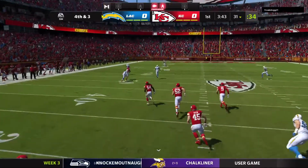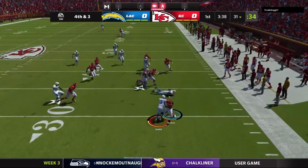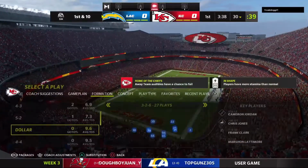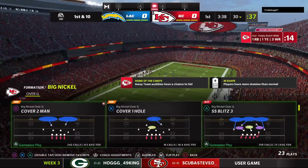On fourth down, the punt team is on as this is sent away. That's returnable now for Smith. A 40-yard punt, 5 yards on the return. And it'll be Charger football here as they take over.